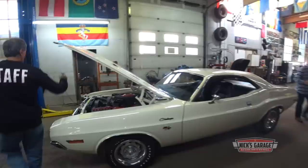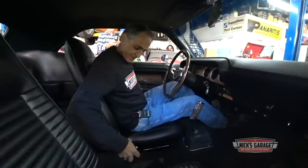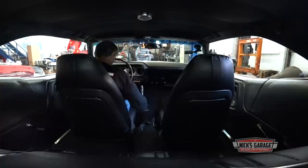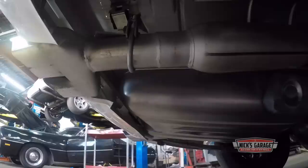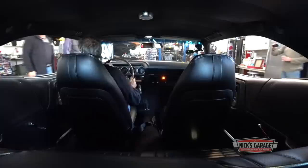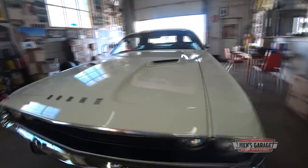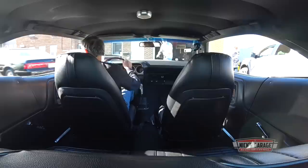Now it's like driving a brand new car. Here we go. I'm just gonna put the lower lap belt on for safety reasons. Here we are. Okay, I got my seat belt on, and here we go. I'm just gonna warm it up a little bit. I'm gonna take it for a ride.